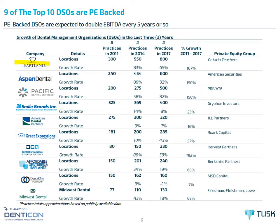They're at the top of the list in terms of number of locations, and it makes for a little bit of an easy illustration. What we're showing is the number of practices that each of these businesses had in 2011, the number they had in 2014, and the number they ended the year with in 2017. And for Heartland in 2011, they had about 300 practices. They closed the year in 2014 at about 550 for an 83% growth rate in terms of number of locations, and went from 550 to 800 in 2017 for another 45%. Over that 6-year period, that's 167% growth in the number of locations.